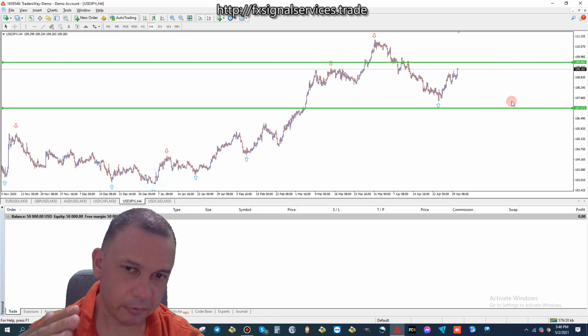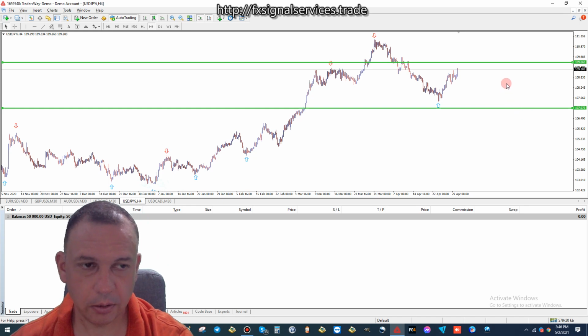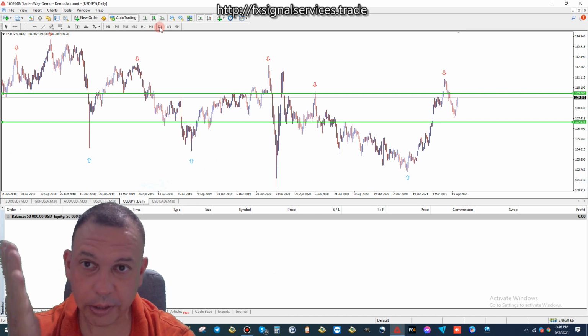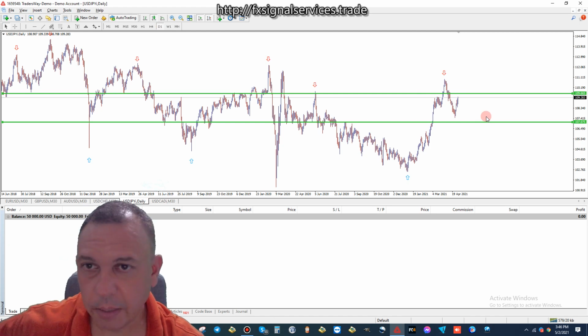And then next week we're going to see it drop back down, and then probably going in towards the latter half of May we'll see it drop back down again. I don't know. Form another blue arrow on the daily chart. That's what we're looking for. This blue arrow on the daily chart. It's going to take some time to develop because it hasn't formed yet.